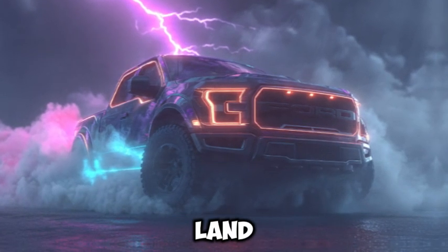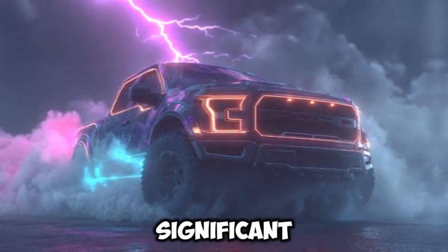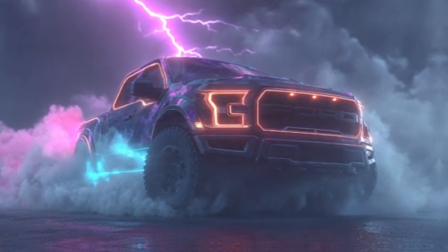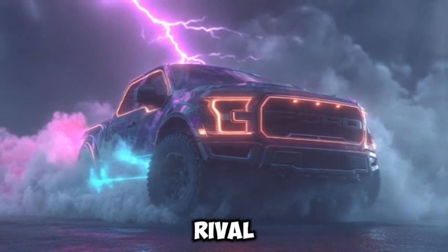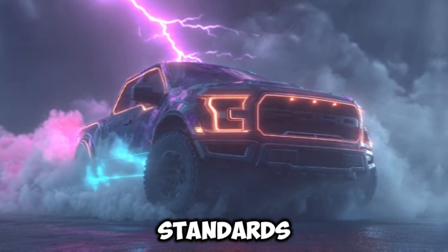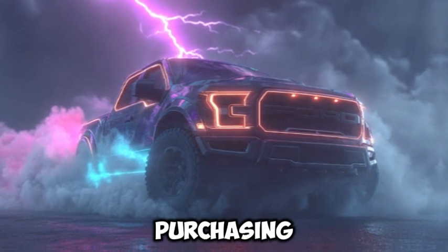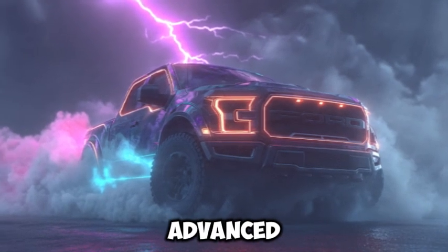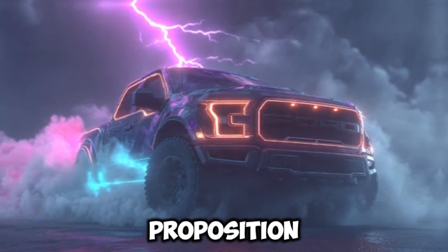So here's where we land. These 5 Chinese-engineered pickups represent something significant. Not just incremental improvement, but genuine disruption. China isn't simply building trucks anymore. They're building machines that rival or exceed Western standards while maintaining price points that make Americans question their previous purchasing decisions. The engineering is solid, the technology is advanced, the design language is genuinely contemporary, and the value proposition is almost brutally effective.